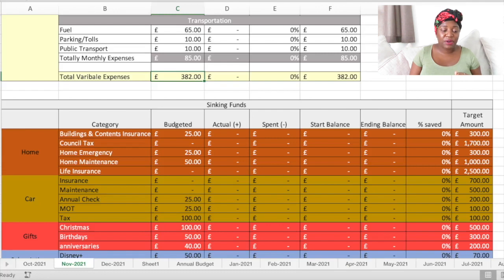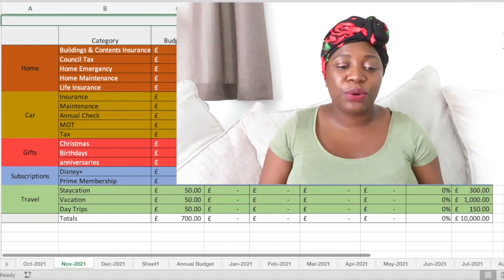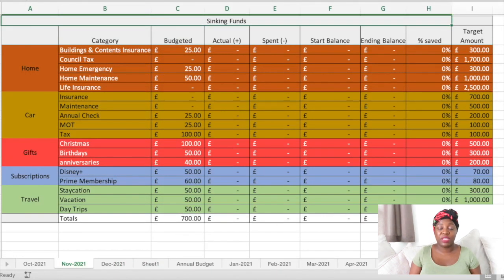So now we are moving over to sinking funds. Now that I have saved up everything I needed to for my emergency fund, my new focus is sinking funds. Like I mentioned, I really would like to fund a lot of these so that come next year when most of these are up for renewal, I will have the money ready to pay for the whole year and then start the sinking funds cycle again, so that I can just continually every year just pay once. So that's what I'm hoping to do.